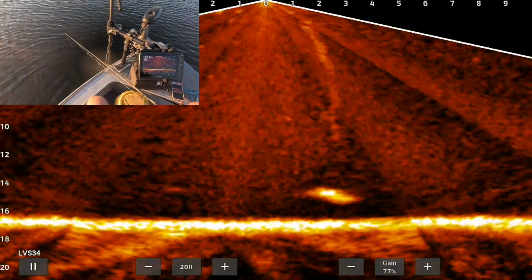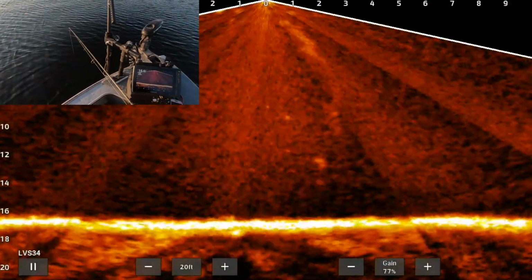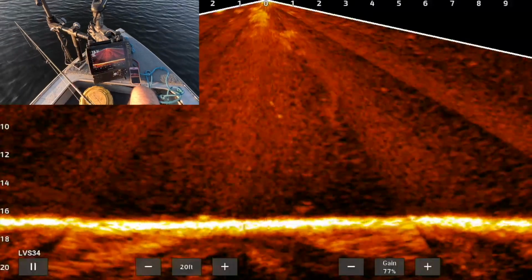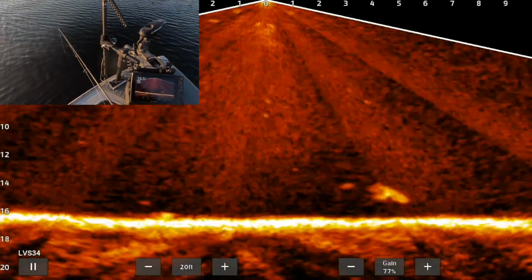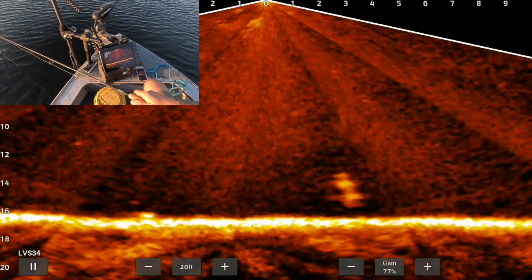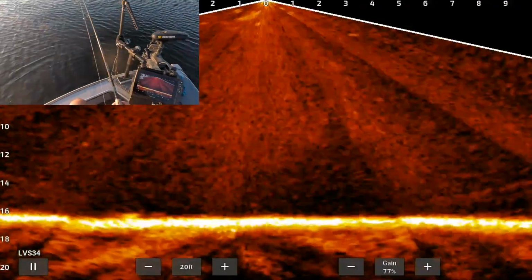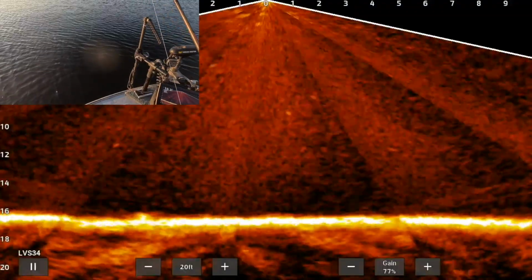Oh, here comes one. Dang it. That was a big mark. That might not be a walleye. That might be a northern. There we go. Yeah, that's a northern. Let's see how big it is.